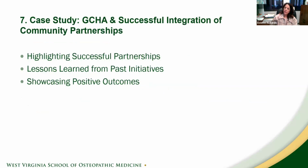And so for our case study, we're going to look at Greenbrier County Health Alliance. For over 5 years, WVSOM has received Benedum funding, and we established the Greenbrier County Health Alliance, or GCHA. Working in conjunction with the WVSOM, GCHA is now a local nonprofit that works to reduce health disparities within Greenbrier County and really the Greenbrier Valley area, which encompasses part of Monroe, Pocahontas. GCHA has an intensive local partner network made up of healthcare clinics, the Committee on Aging, behavioral health agencies, the county commission, local health departments, the Board of Education, local nonprofits, and citizens of the county.